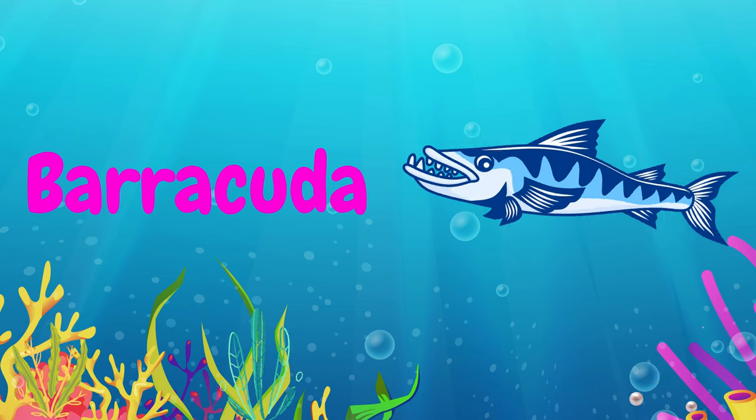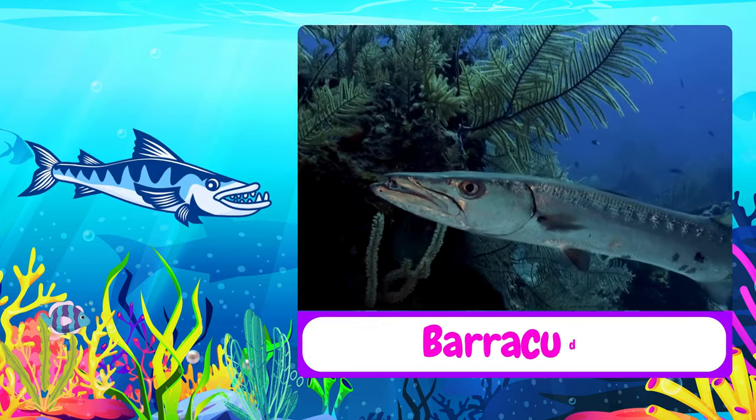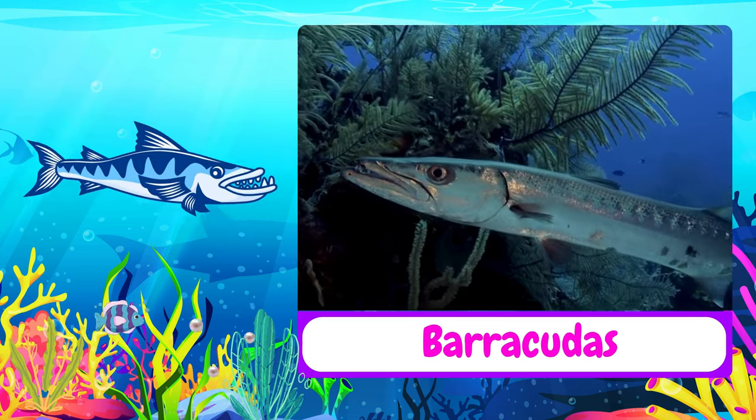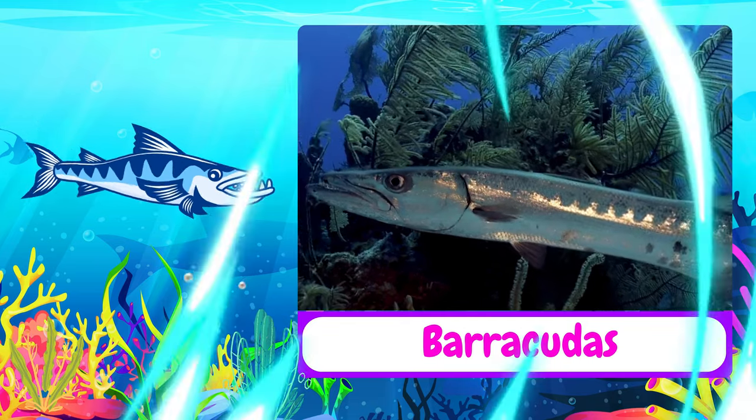Barracuda. Anglerfish live in the deep, dark parts of the ocean. They have a light on their heads to attract prey.